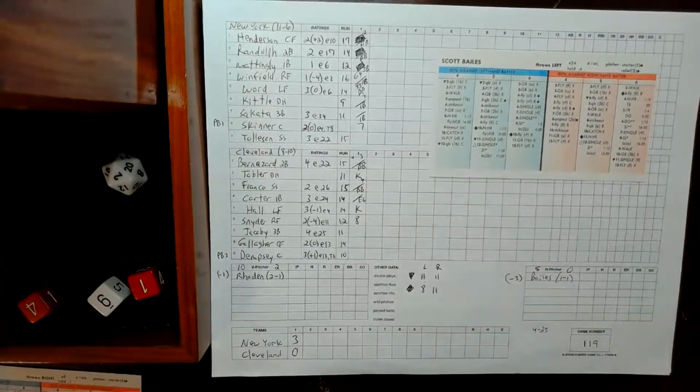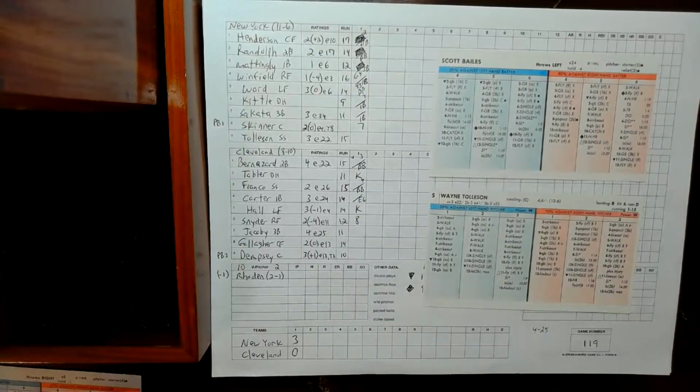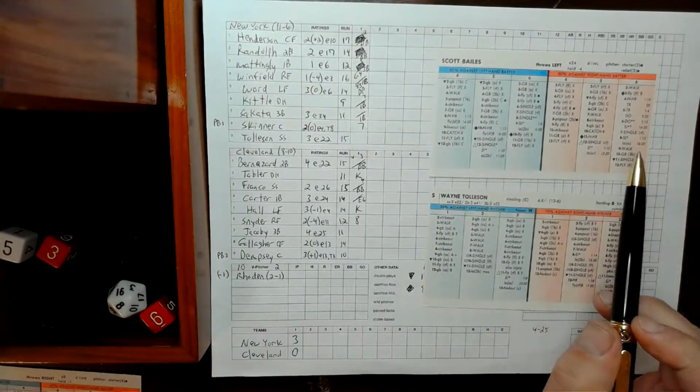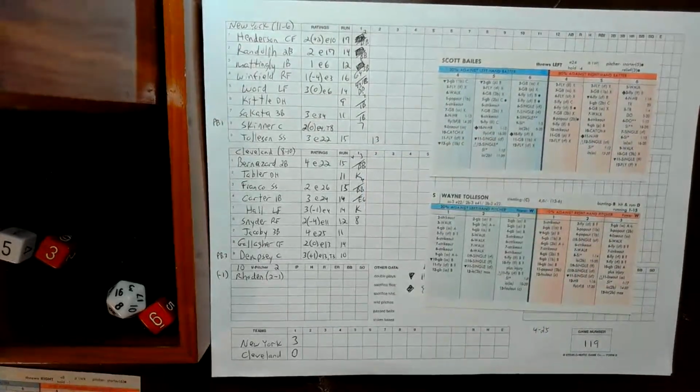So Wayne Tollison will lead off for the Yankees. His error turned out not to hurt them. Tollison is hitting .137, a homer and 5 runs driven in. That's a 5-9, switch hitter batting right-handed. It's a ground ball back to Bales, and there's one away.